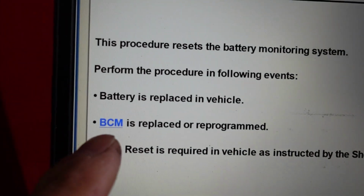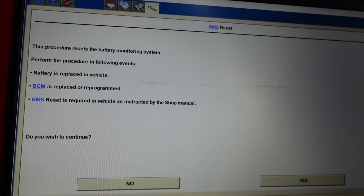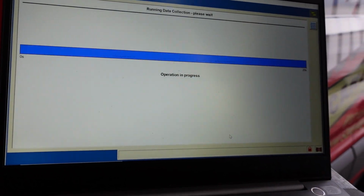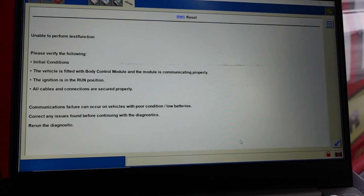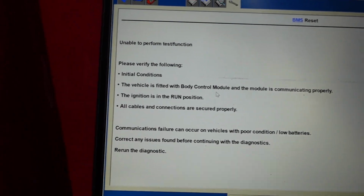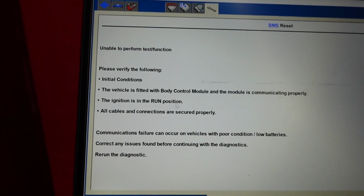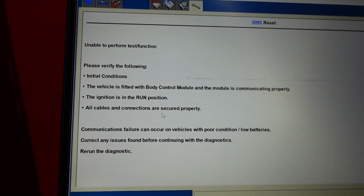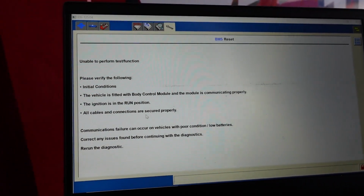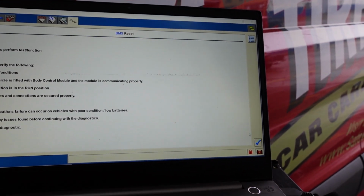So it says to do this procedure if the BCM's been replaced or reprogrammed. And it has. So we're going to hit the check mark for yes. Yes. Let's see what happens there. And that says complete or unable to perform this. Okay, what's going on here? Make sure the ignition is on. Make sure that it's outfitted with a body control module and it's communicating properly, all the cables and connections. Now I did turn off my maintainer here. I don't think that's going to be a difference. Let me go ahead and try this again.